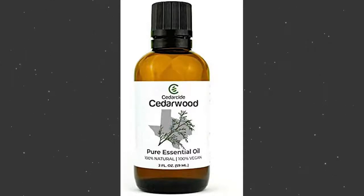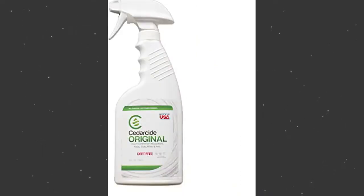That's a good thing, since it smells so good. Ever wonder why your grandmother had a cedar chest? Now you do. If you want to go the commercial route, you can buy Cedarcide, which is a natural cedar oil and comes in larger containers.